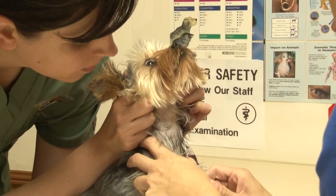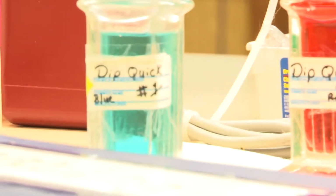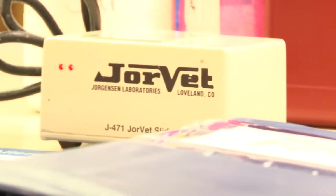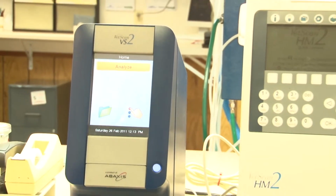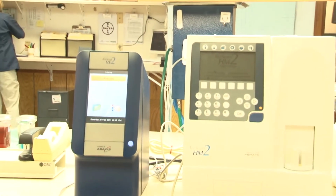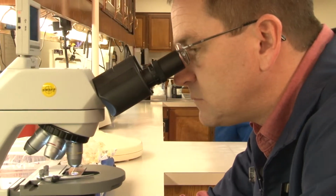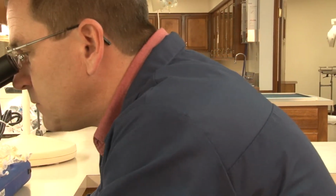In-house we do a CBC, which is a complete blood count, where we measure red blood cell counts and white blood cell counts, to detect if the patient is anemic or if it is having any signs of infection or anything like that. The chemistry panel really looks at organ involvement. What we're checking there is liver enzymes, kidney enzymes, also blood sugar. Really looking for any metabolic problems with that.